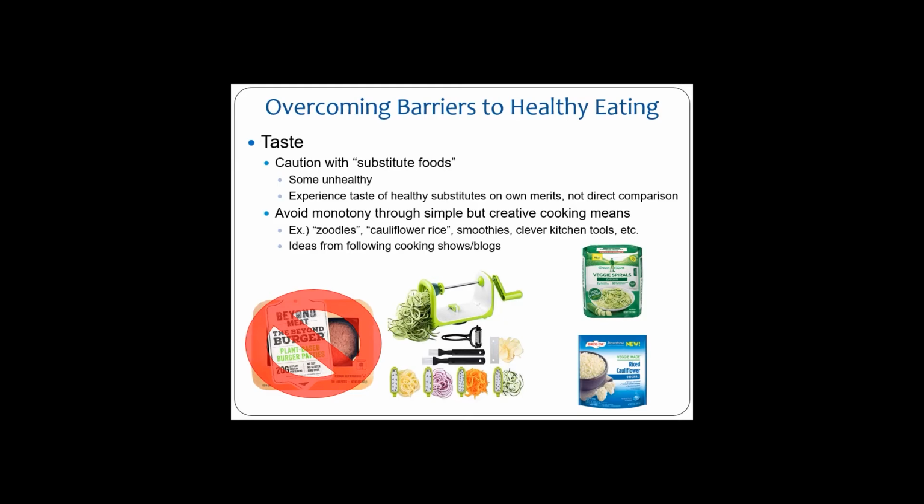Other things to watch out for are substitute foods. Some of them are straight up unhealthy. Things like Beyond Burger, Impossible Burger, while ethically they may resonate with people, and we're not one to judge ethics, in terms of planetary health these are very highly processed and take quite a bit of energy to produce, and they're actually not as good for the planet as pasture-raised hamburger itself.